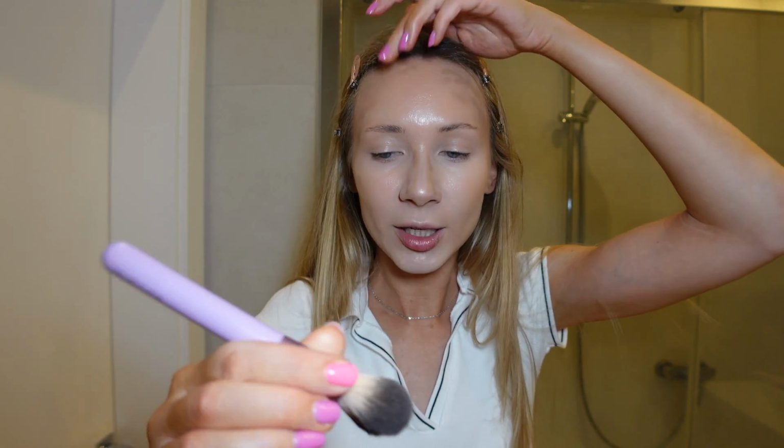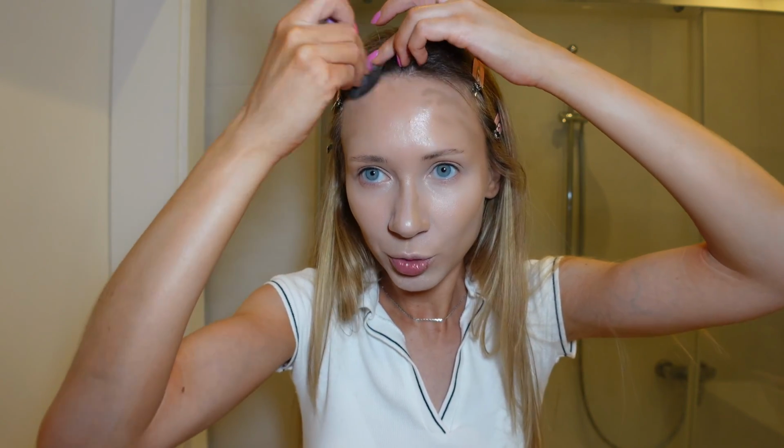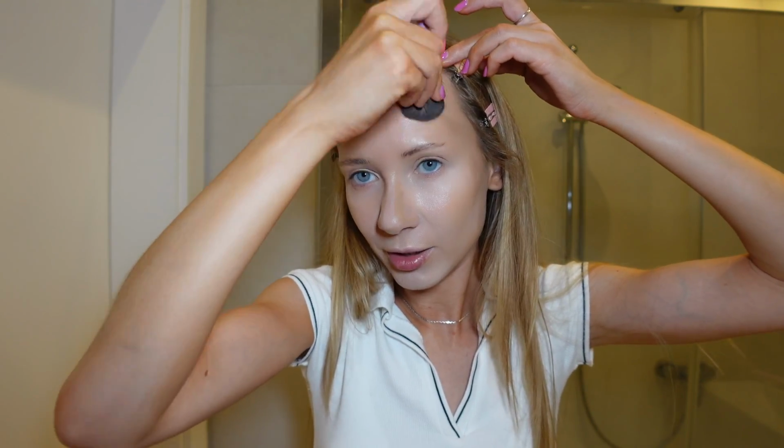This one is perfect. I'm blending it with a brush by Kiko. The number of the brush is 103. This is a blush brush, but I love it for blending bronzer on my forehead.